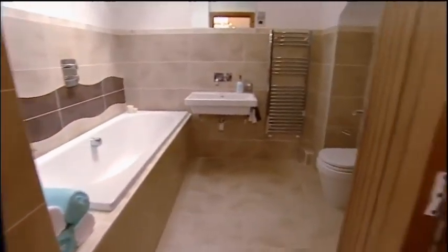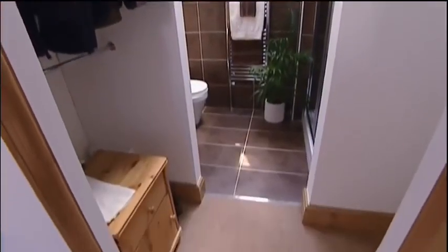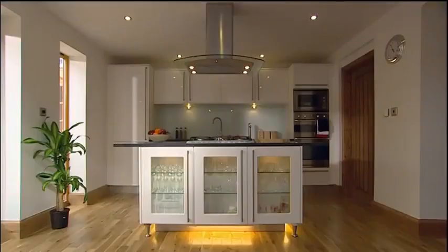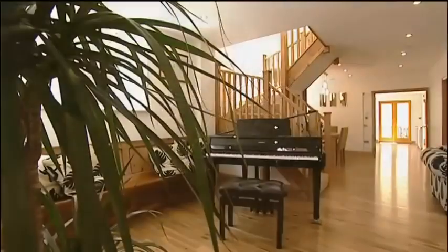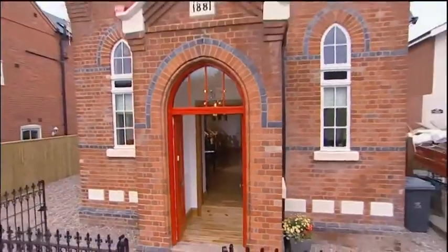Upstairs has everything a family would need. Two smaller bedrooms plus a master bedroom with stylish ensuite. And I think Steve's gone a long way to offsetting the layout issues by finishing everything to a remarkably high standard. Well, it's a fantastic achievement. It looks great, the house.